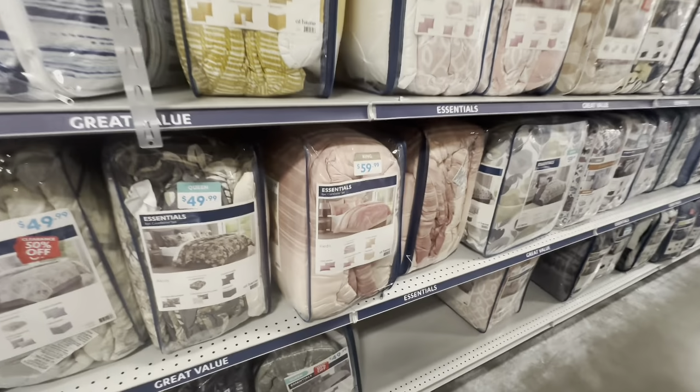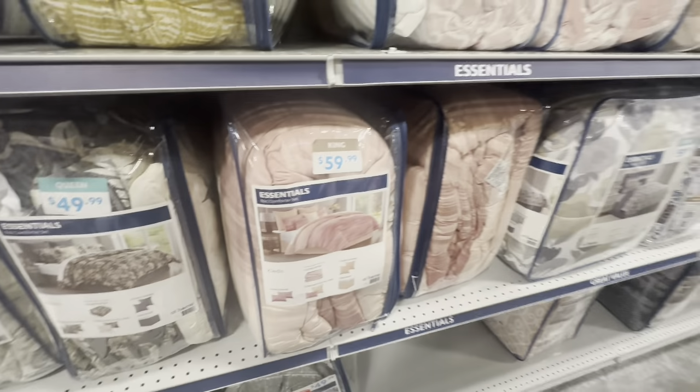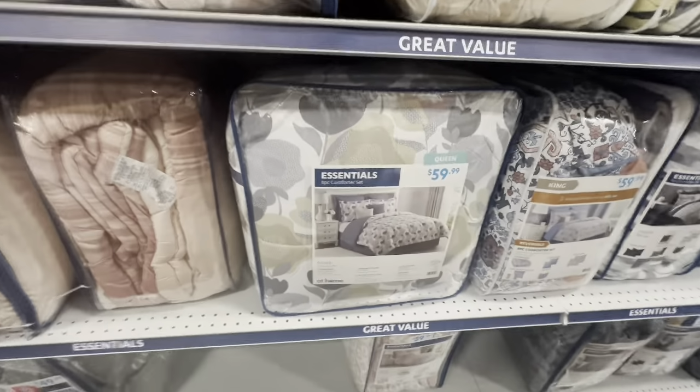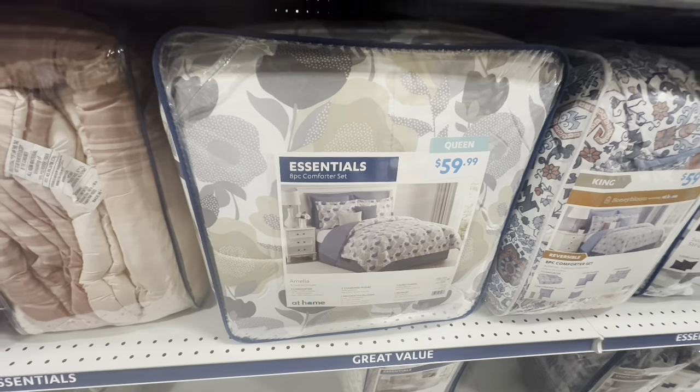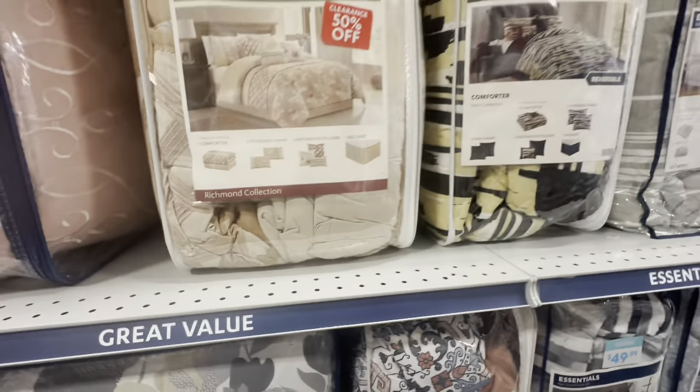Let's see. This one here is nice. This king size here is nice. Okay. And then they have this one here. And like I said, these are queen size. They have full and queen as well.